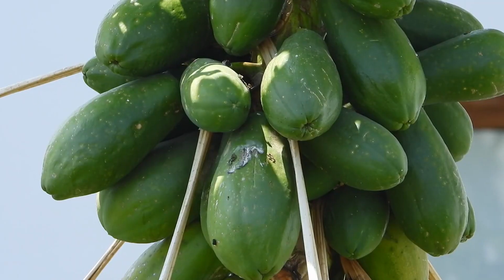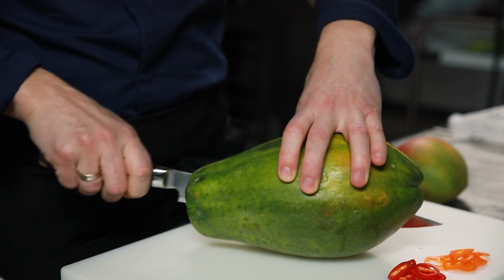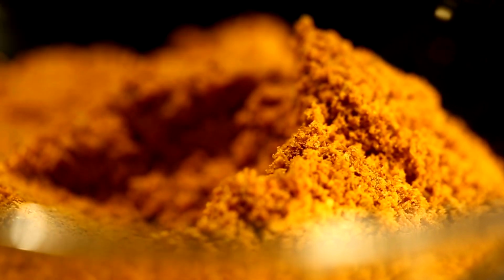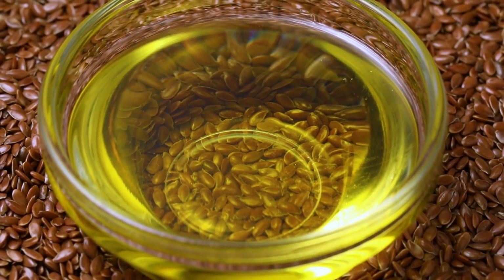Up next, we have papaya. This tropical fruit contains an enzyme called papain, which aids digestion and helps cleanse your colon. Moving on, we have turmeric. Not only does it provide a vibrant color to your dishes, but turmeric also has anti-inflammatory properties that can benefit your colon. Flaxseed oil is another powerful ingredient that can help unblock your colon.